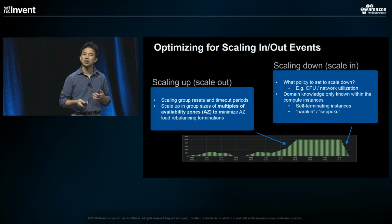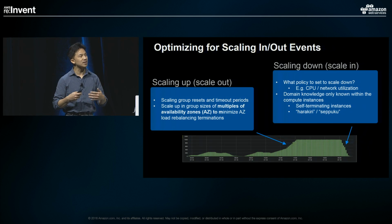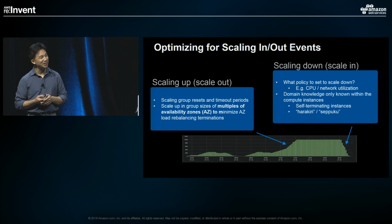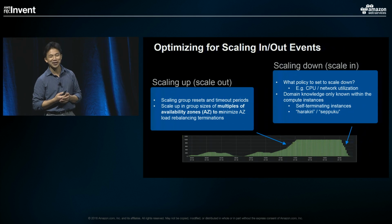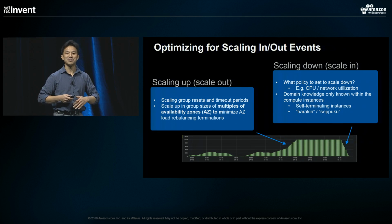So what we've done over the years is change the scale-in event to be based on domain knowledge, where, for example, our lead developer, Gerald, there in the audience, coined the term here, or reused the term here, harakiri, or seppuku, and for those of you who don't know, that kind of alludes to notions of committing suicide.